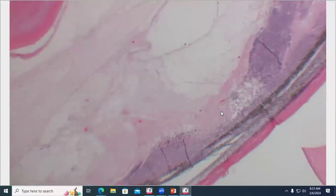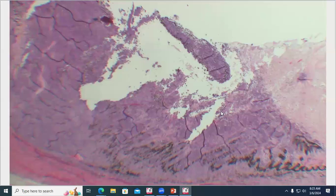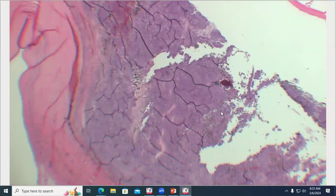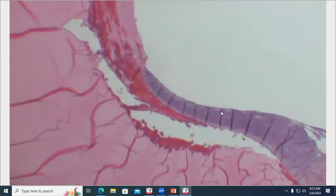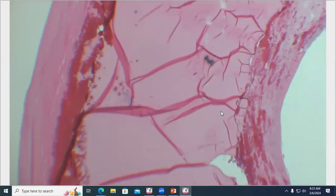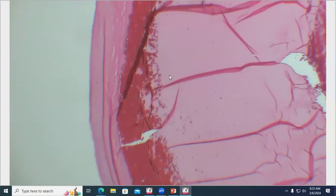Okay. All right. So as we make our way around back to the front of the eye, we can see all of the hypercellularity that is just effacing the ciliary body and the iris. It's lining all the structures. You can see it extending towards the other side of the globe. Here's all that proteinaceous material in the anterior chamber and some hemorrhage.